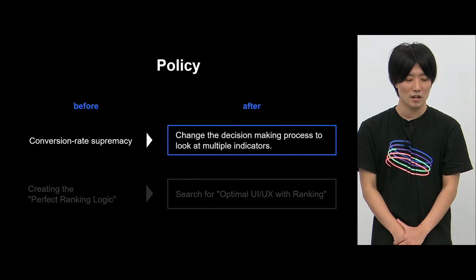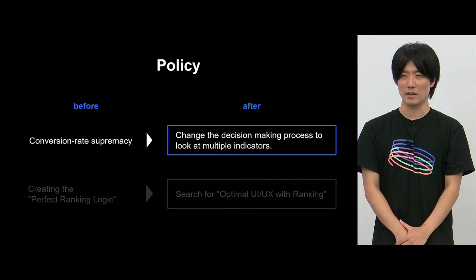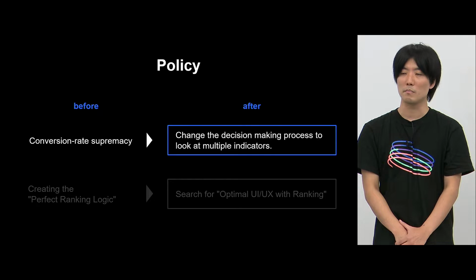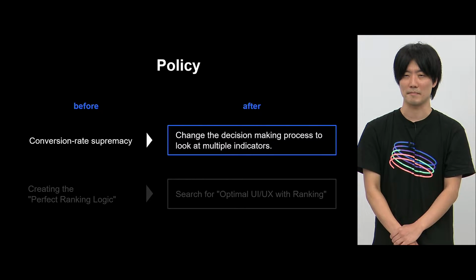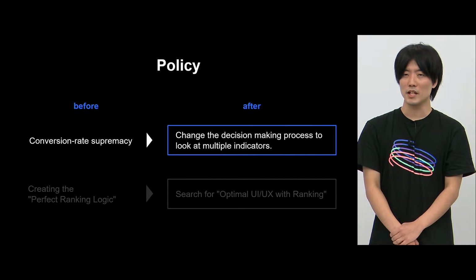The first is the elimination of CVR obsession. Previously, the ranking component was based on conversion rate, or CVR. That is, what percentage of users who came to the site actually bought the product was the top metric we used.